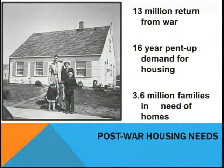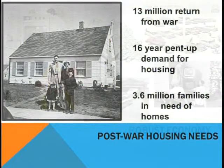So at the end of World War II in 1945, the U.S. began to enter a period of relative stability. The American people were eager to put the Depression and the war behind them. At the same time, 13 million veterans were returning home, creating a boon of demand for the American dream, namely a home of one's own.